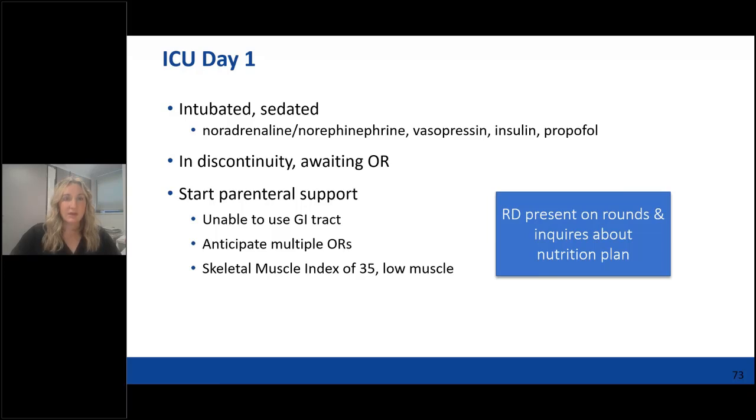Here he is on our ICU day 1, but his hospital day 2 or 3. He's intubated and sedated on multiple pressors. The patient's bowel is in discontinuity and he's awaiting return to the OR for connection. The RD is present on rounds and inquires about the nutritional plan and possibly starting parenteral support. We know we're unable to use the GI tract at least through today and into tomorrow, even if he gets reconnected. And we anticipate multiple ORs for this patient given that he has an open abdomen. We have CT imaging on him that shows a skeletal muscle index of 35, which we know is low for a male.